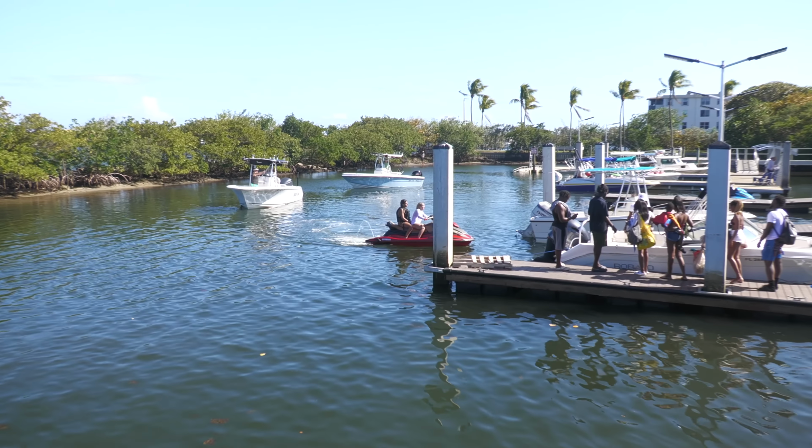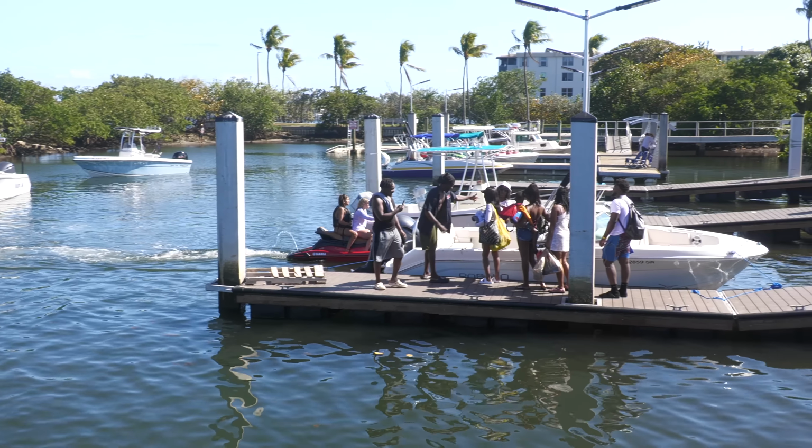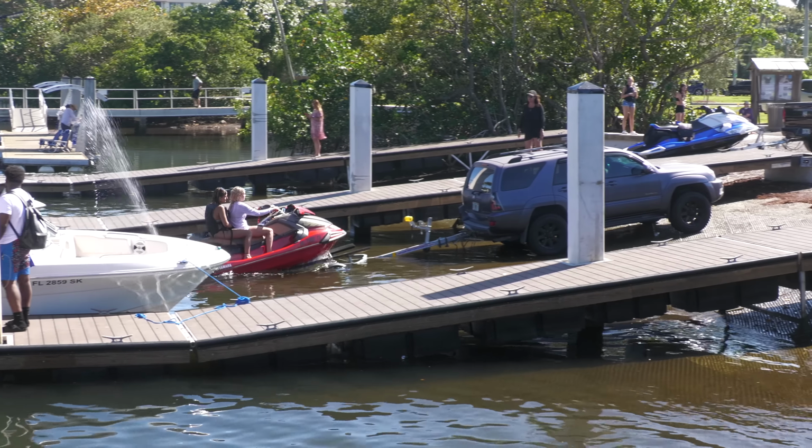And today here at Boynton, guys, has been a jet ski invasion. One of the local jet ski clubs has come out in force, and there's been about 100 jet skis that have launched here. But now it's time for the infamous jet ski retrievals, and we all know those can be fun to watch.